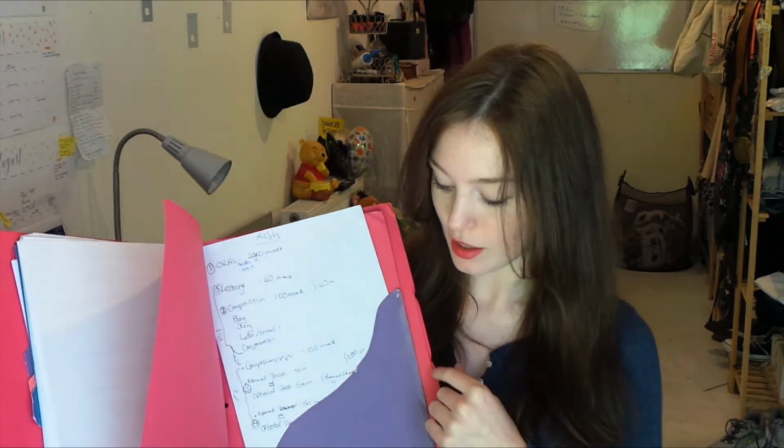Also in the backs of my folders, I would always keep a little pocket. Now I have made these up myself. You can buy these envelope things, and then I just put in a colour that went well with my pink folder, just to hold on to everything.